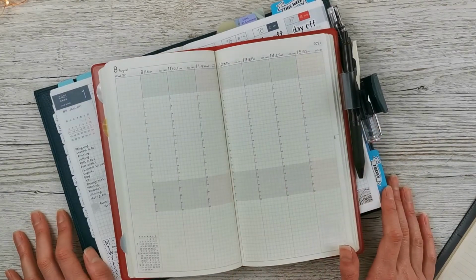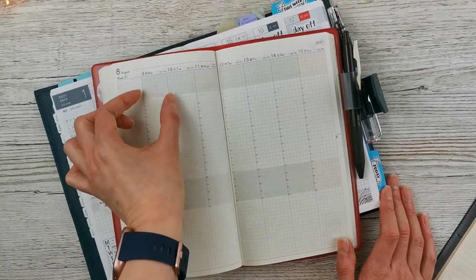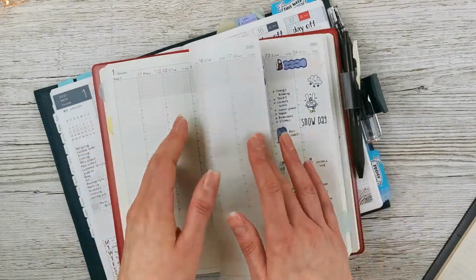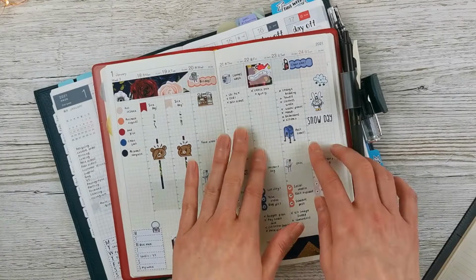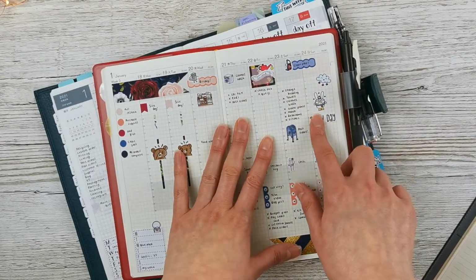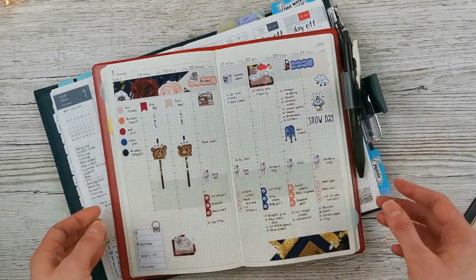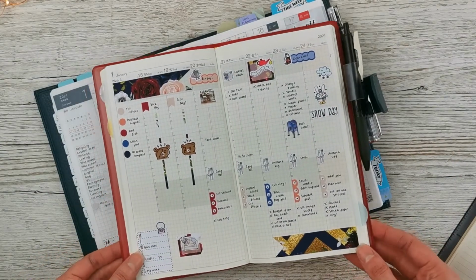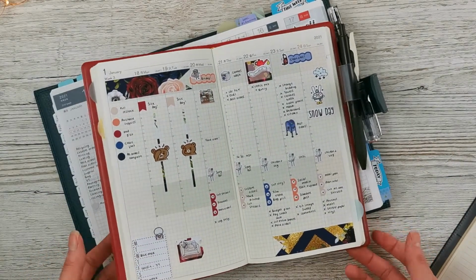The only thing that I would say is obviously because this is a smaller version of the cousin, it is very narrow. If you've got large handwriting, you might struggle to fit everything. So it tends to be kind of a word a line for me, which isn't ideal. And if you do have huge handwriting, you probably will get a little bit frustrated with it.